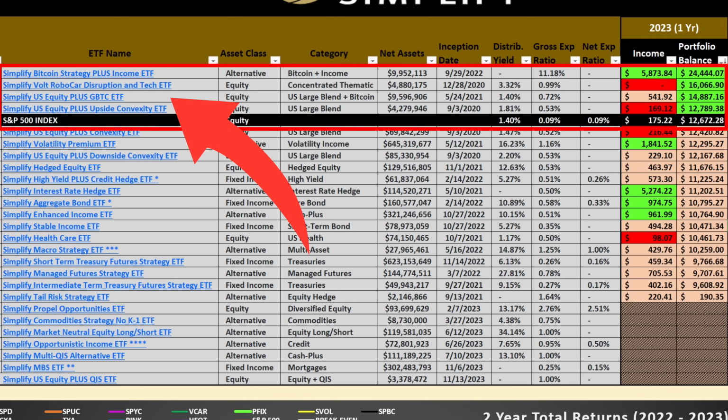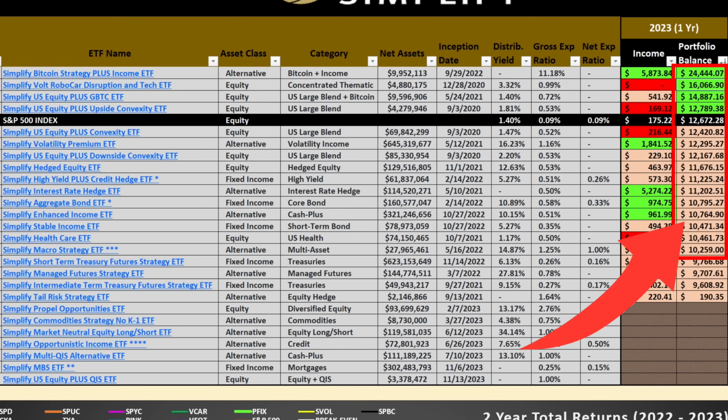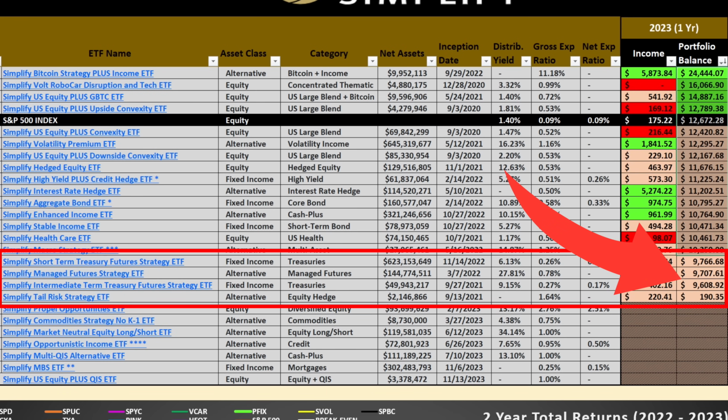In all, though, when you look at just the 1-year results, 16 of the 20 that we were able to test for this 1-year time period, 16 out of 20 made money. They were net positive. And then the 4 that lost money here were TUA, the Simplify Short-Term Treasury Futures, CTA, the Simplify Managed Futures Strategy. Third, the Simplify Intermediate Term Treasury Futures Strategy. And fifth, the Simplify Tail Risk Strategy, CYA.